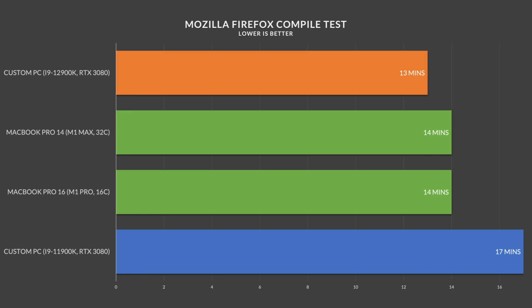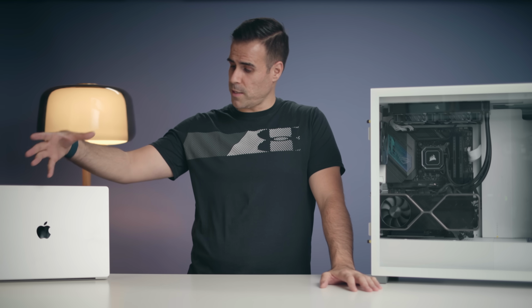Now, if you're a developer, Mozilla Firefox did compile faster on this PC. It did it in 13 minutes compared to 14 on the MacBook Pro. But still, 13 minutes with a 16-core processor compared to 10, it's not that big of a difference. But in all fairness, this MacBook Pro is based off of a Unix kernel, so it should be more efficient since Mozilla is optimized for that.